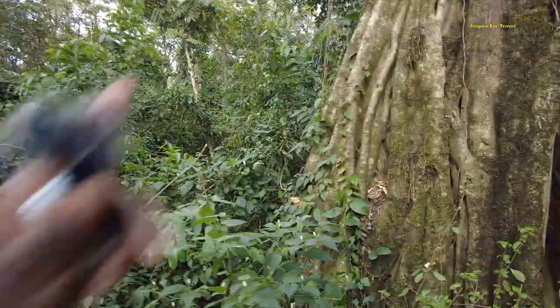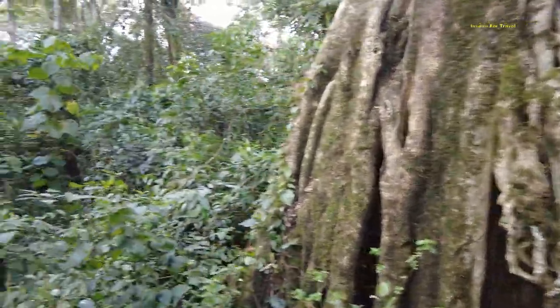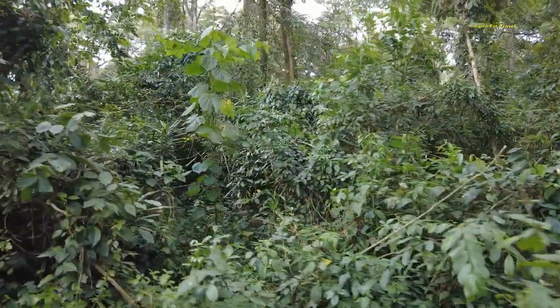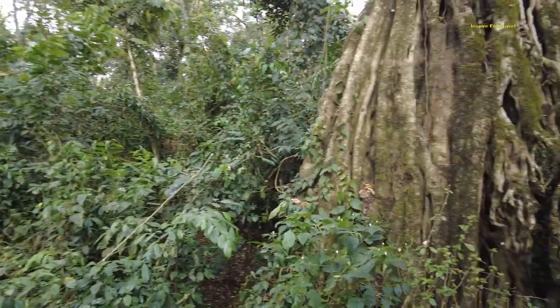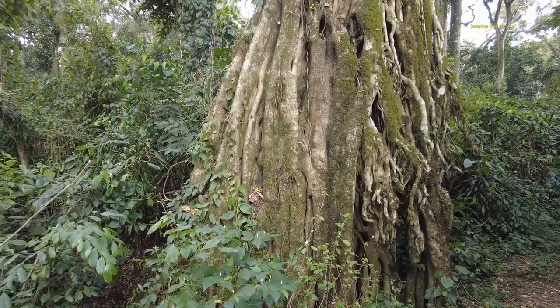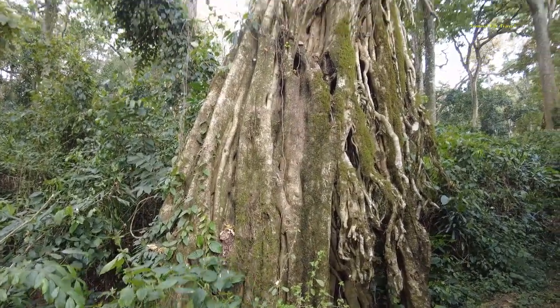Okay, this tree? Wow, look at this tree. This is a very big one. What's the name of this one? It's also fig. You can see the fruits. Okay, so this is a fig tree. This is one of the biggest I've seen.